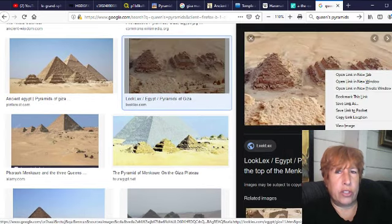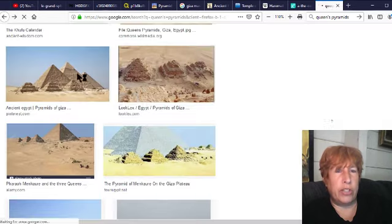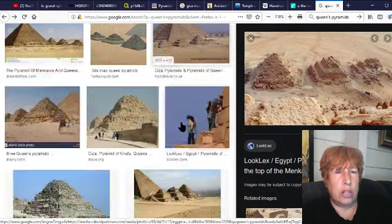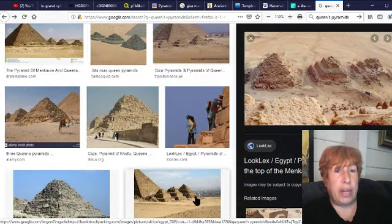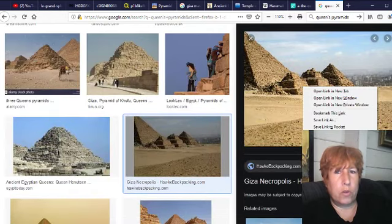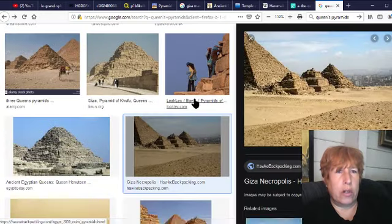Let's see if this shows it better. Not well, yeah, you kind of see. They're deliberately step pyramids now. Before, they just look kind of small and scungy. All right, so, okay. Just spotted that one just now. Ugh. All right, anyways.